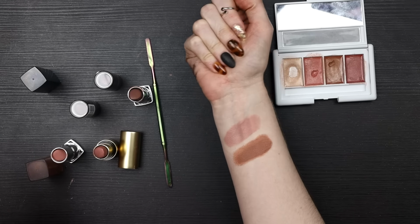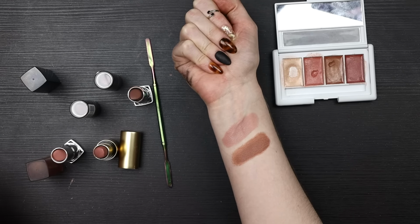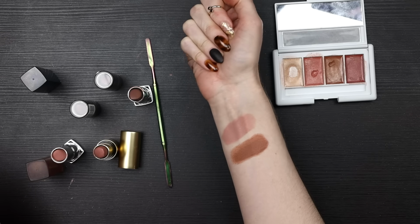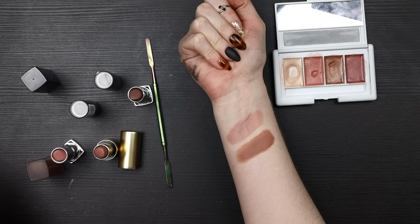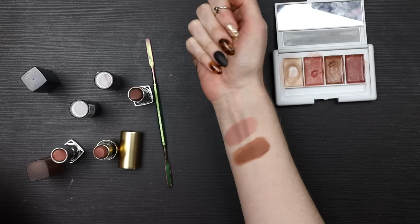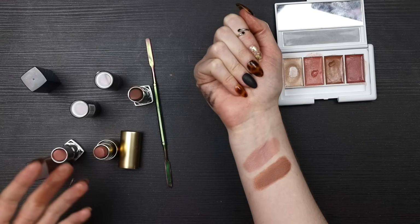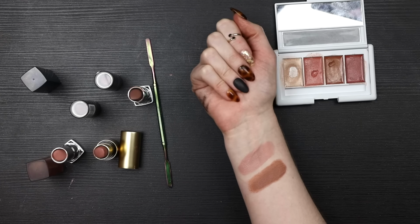Yeah, awesome. Okay, so I would call this shade of Cream and Cheek Blousey Bronze. Blousey is a very descriptive colloquial word that I think it means slatternly. It basically means you're a hot mess. Blousey Bronze.